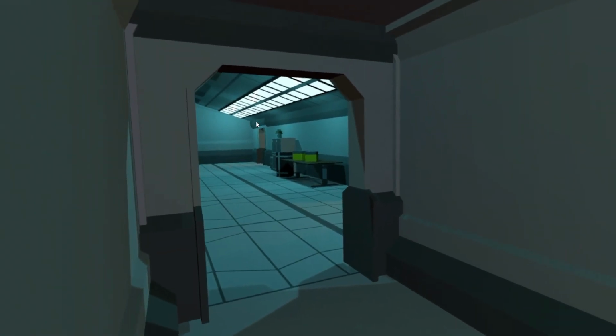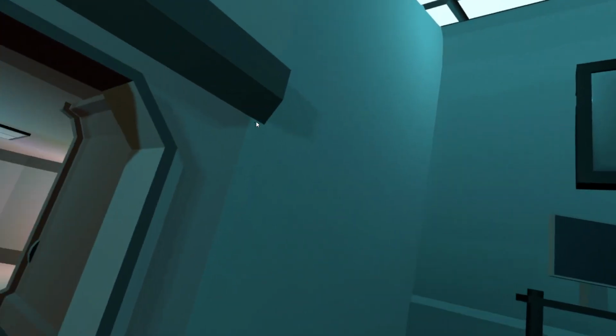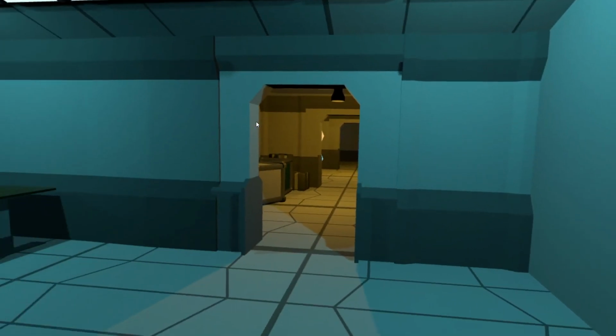Your habit controllers come equipped with an anti-gravity device. This will let you pick up objects of any shape and size. Walk over to those boxes on the table and move them into the area on the other side of the room.